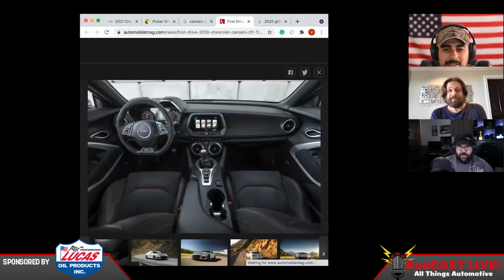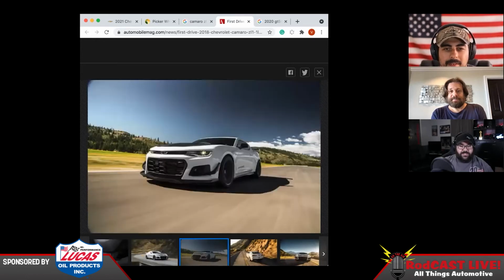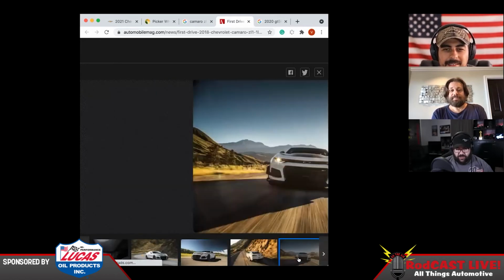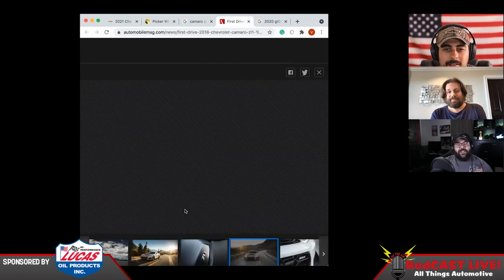The ZL1 is hot, period. End of story. Especially in white, like he pulled up the white ZL1 photos. There is something about that car. I don't know what it is, but just the looks of it. Yeah. So I give it a conservative 4.5.